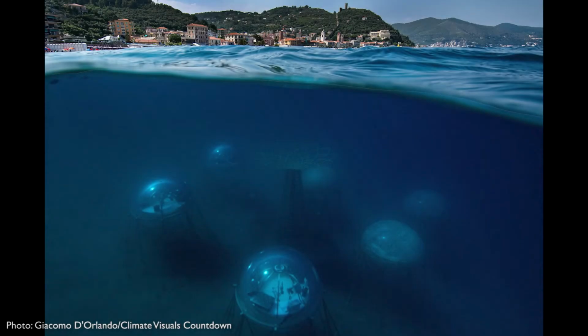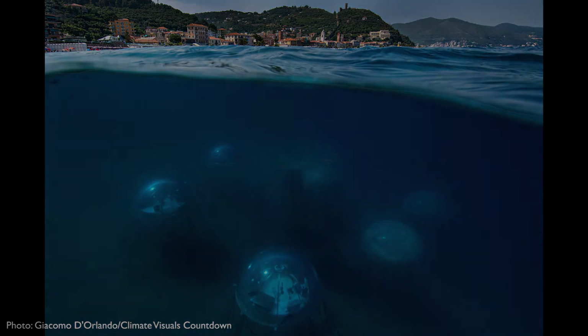As the climate crisis begins to receive the attention it deserves, the imagery is evolving as well. The research and activist organization Climate Visuals has been spearheading the systematic creation and distribution of photographs that better illustrate the crisis and efforts to overcome it. This photo was taken by photographer Giacomo di Orlando for Climate Visuals. It depicts Nemo's Garden, a self-sustainable underwater farm started in 2012 in Noli, Italy.